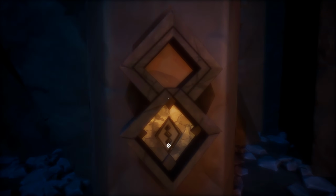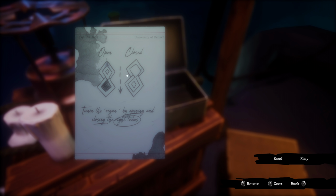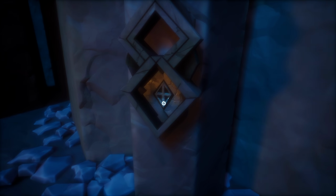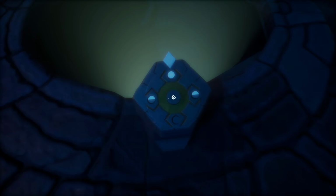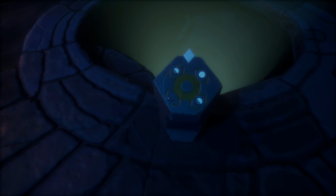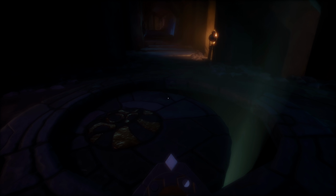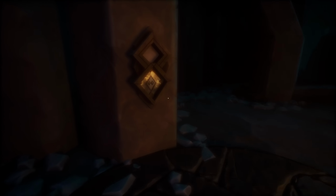Okay. I gotta go back and read this again. Open is up here, closed is down. Okay. So we actually run it up. Is there another one on the other side? So that's the moons? The moon cycles? Closed. We want this open, I guess. And that one's open.